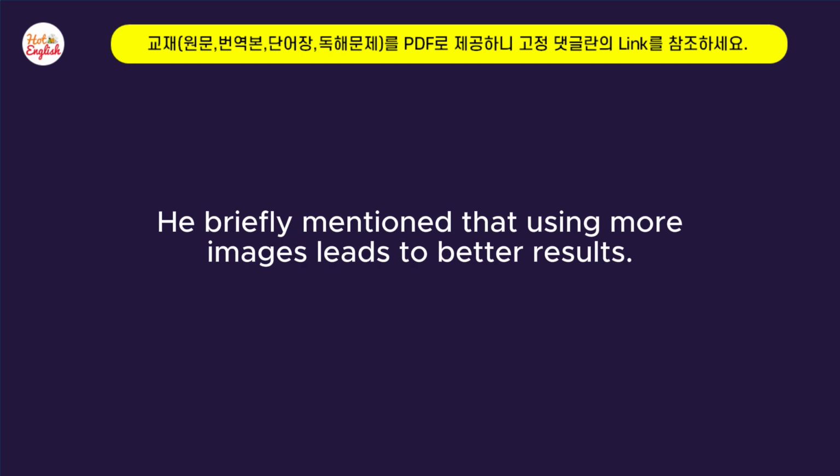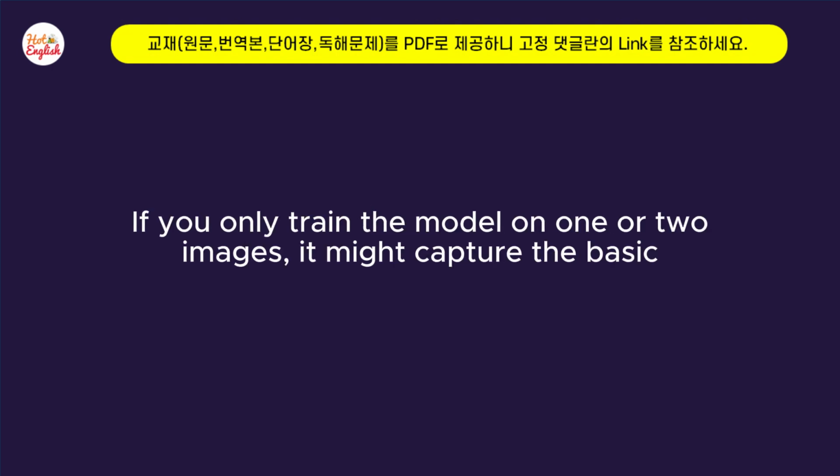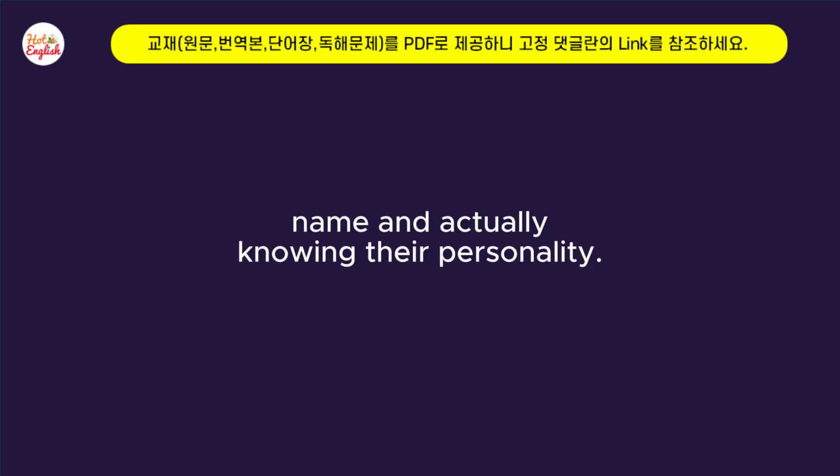He briefly mentioned that using more images leads to better results. Can you unpack that a bit more? It's all about giving the AI a deeper understanding of the character. If you only train the model on 1 or 2 images, it might capture the basic features, but it won't fully grasp the nuances of their appearance.